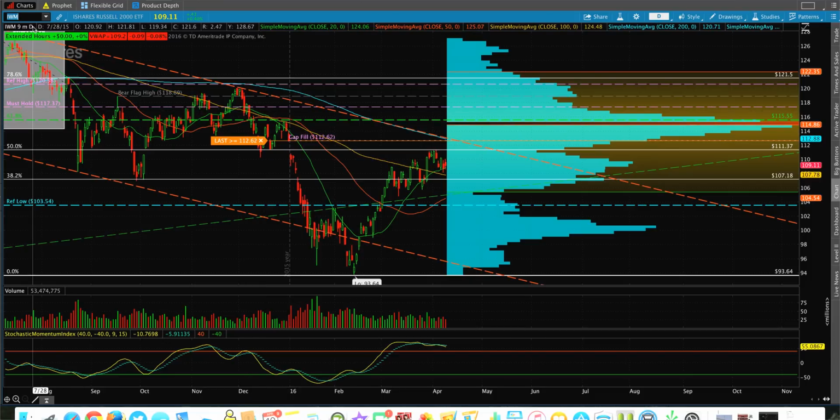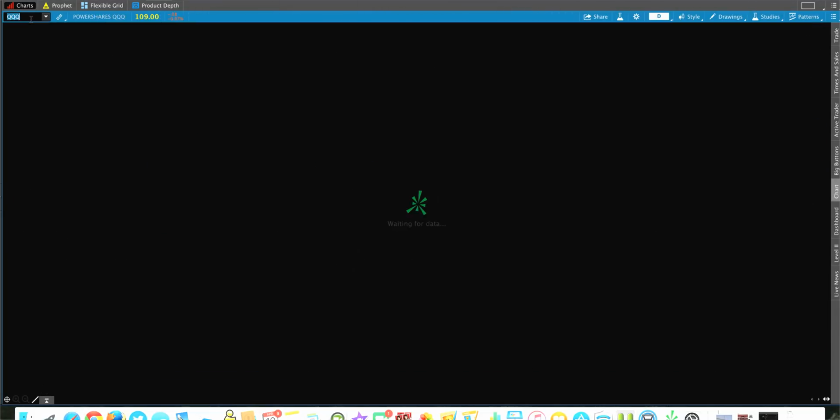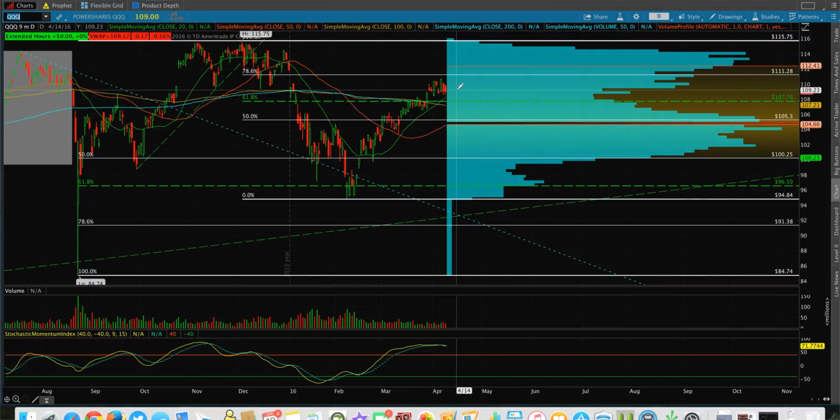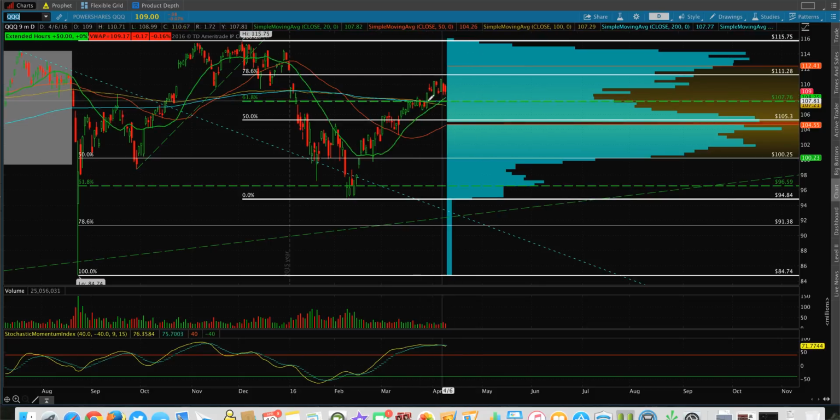If that doesn't happen, it would tell me the IWM is far worse than people think, and maybe there's some real blood coming in the IWM. Qs are really just kind of hanging out, chopping around in this sort of upper distribution. If you start losing the range low here, the old 61.8, that to me would get a little bit iffy.